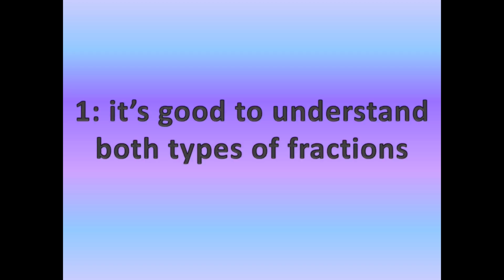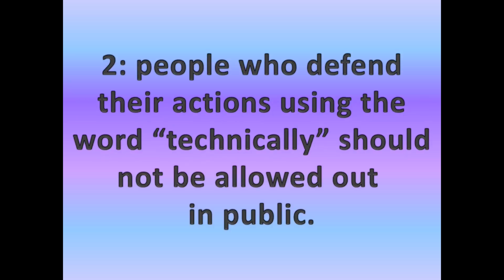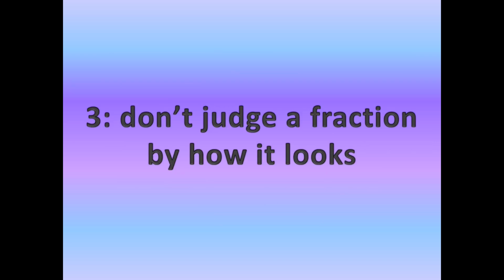Okay, so what have we learned about this so far? One, it's good to understand both types of fractions. That's an easy one. Two, people who defend their actions using the word technically should not be allowed out in public. Finally, don't judge a fraction by how it looks.